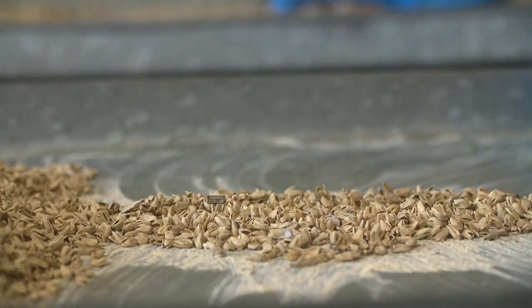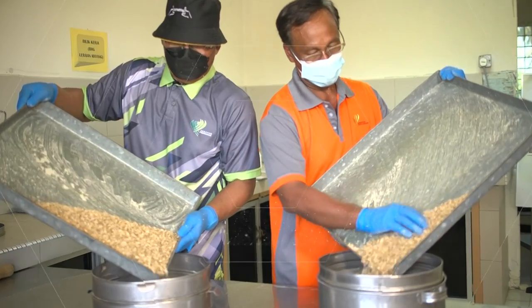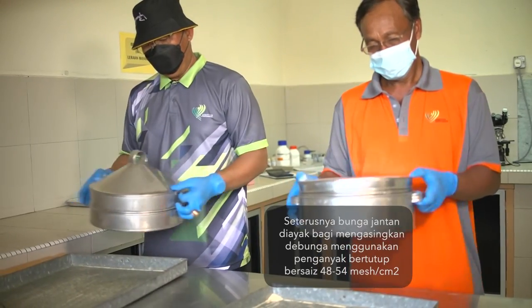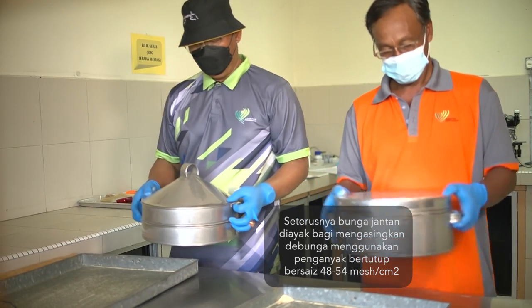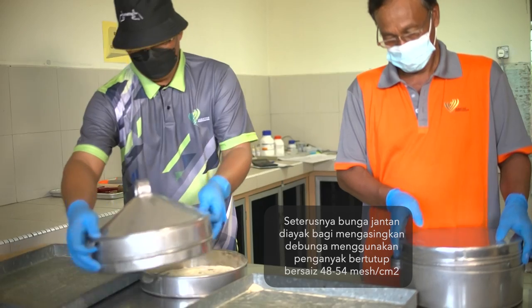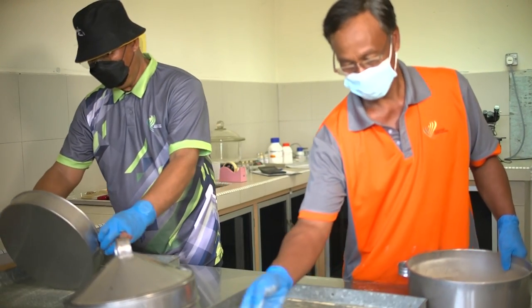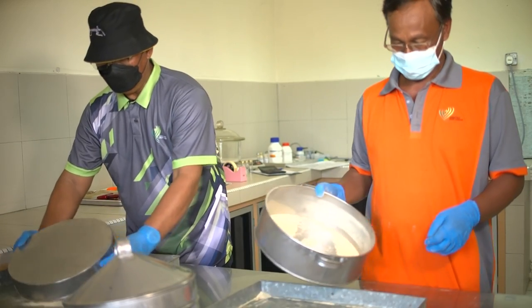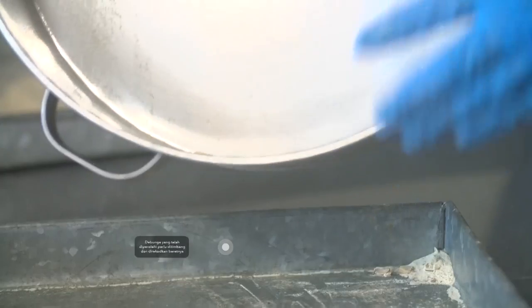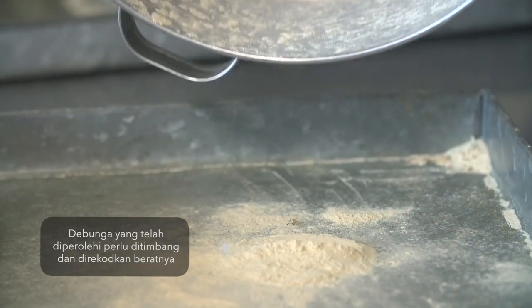The dried male flowers are slightly crushed and sifted using a 48 to 54 mesh per centimeter square covered sift to separate the pollen from the male flowers. Harvested pollens are weighed and recorded accordingly.